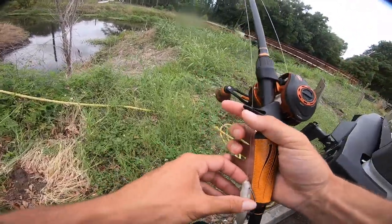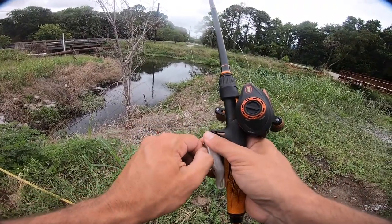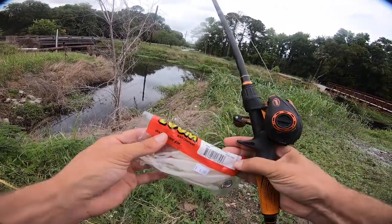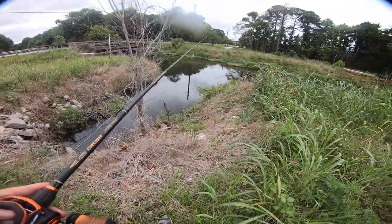All right, well, let's go ahead and get this thing started. Like I said, weightless fluke. This is just a basic white pearl fluke. Very basic. I actually got the pack of them right here. It's as basic as it gets. EWG hook. This thing will catch them. So let's go ahead and walk down here.